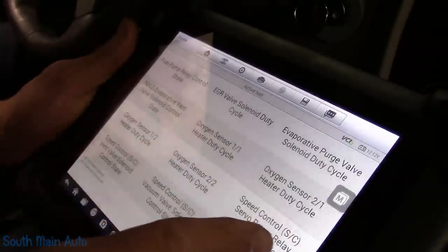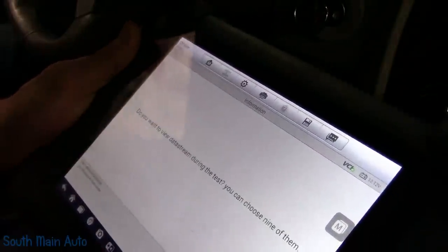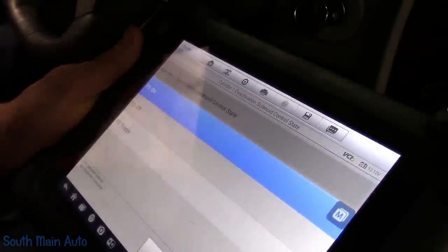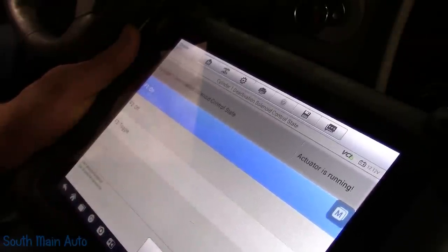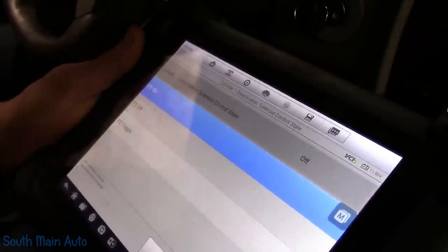Speed control, it's all EVAP, NVLD stuff. Cylinder deactivation. I don't know if they actually make a physical noise. So we'll go like this. We'll just toggle it. Of course, my phone's ringing again. Come on, F2, shut off, baby.